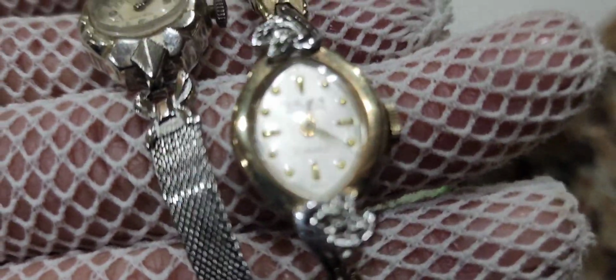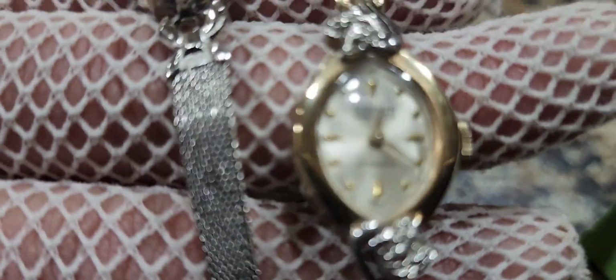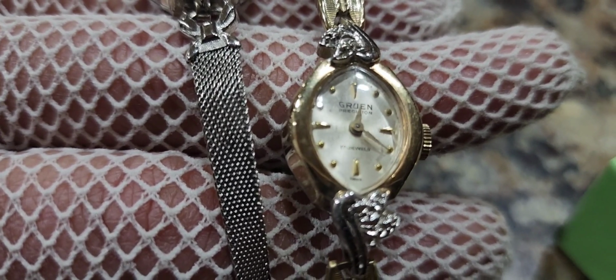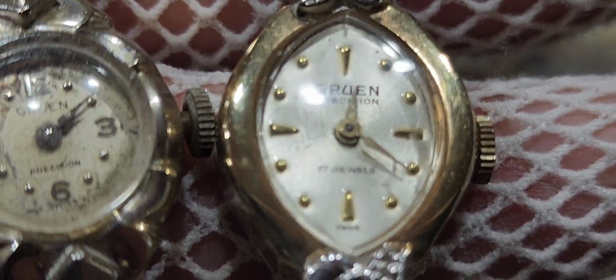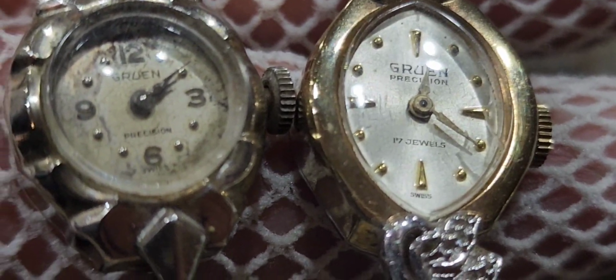And yeah, well, all right, let's take a close up of this one. This one again says, can we see it? Gruen. Aha, Gruen. All right. I don't even really know much about this brand. Can we get a tight close-up? Gruen something. And I am blind as a bat. Gruen. Oh my God, my camera is total shit. Gruen Precision. 17 jewels. Swiss. There we go.